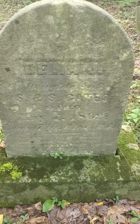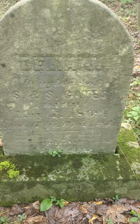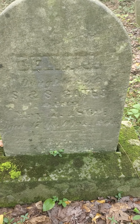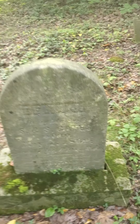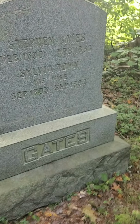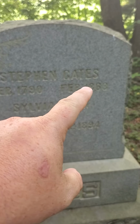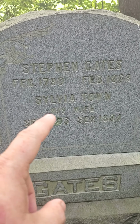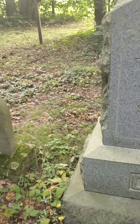That looks like Elena, daughter of S&S Gates. She died in 1882, I want to say. So here's a new one. There's a big one. This is a family plot, obviously. We have Stephen Gates, who died in 1868, born in 1790. Look at that. And we have Sylvia, his wife, born in 1803, died in 1894. I think this is mostly a family plot. That's why it's called Gates.